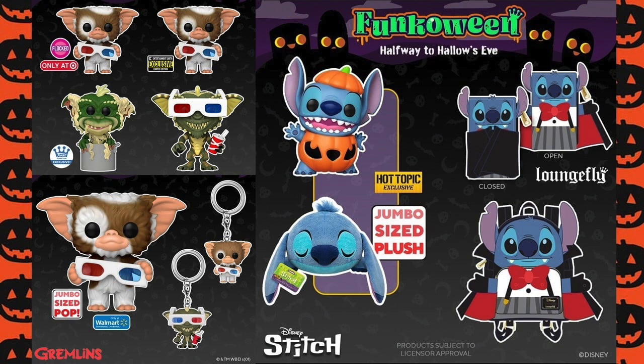Yeah. They did reveal one more Stitch pop. There's a lot of Stitch lately, but you know what I noticed? I think it's a positive thing.